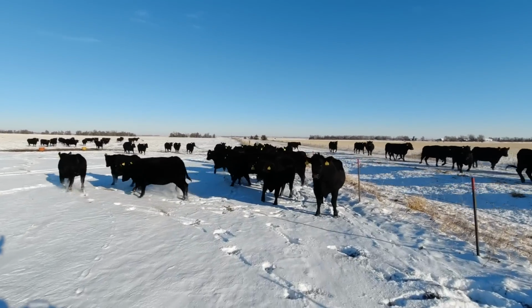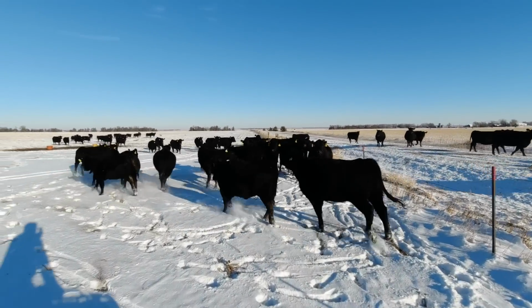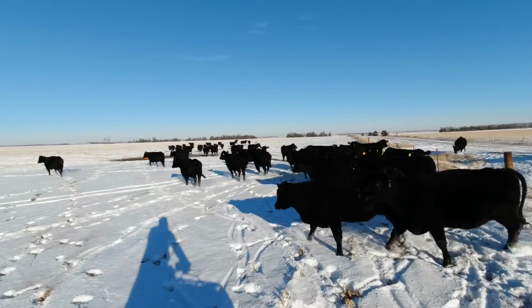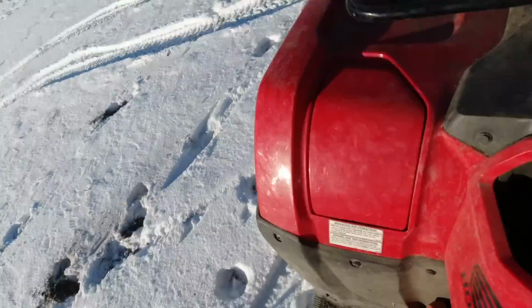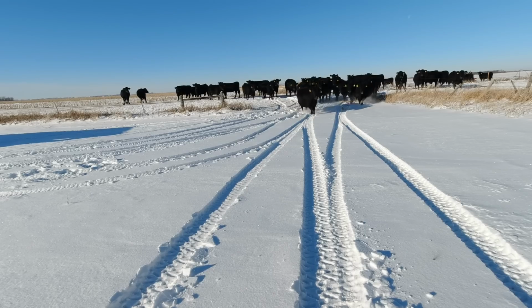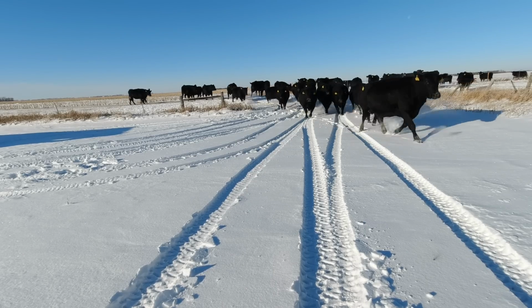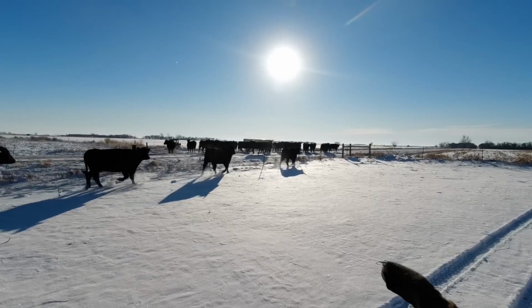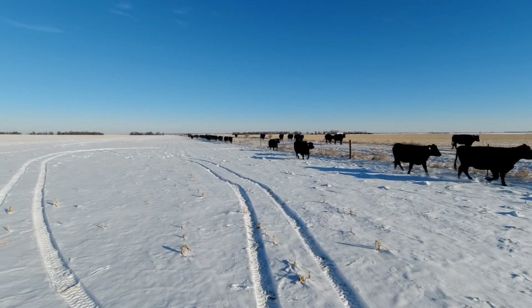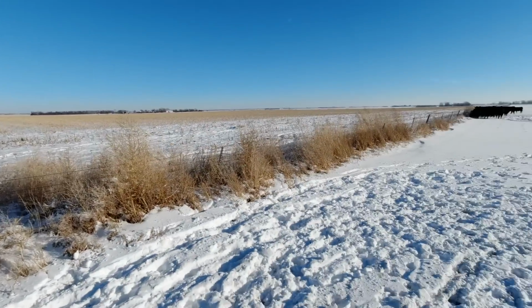Wrong side of the fence, girls. Hey, come on. Yep. Come on. Come on. Uh-oh. Go the other way. So that's the gate they're supposed to go through, and all these girls went on the wrong side of the fence. All right, round two, we got half the herd in here.